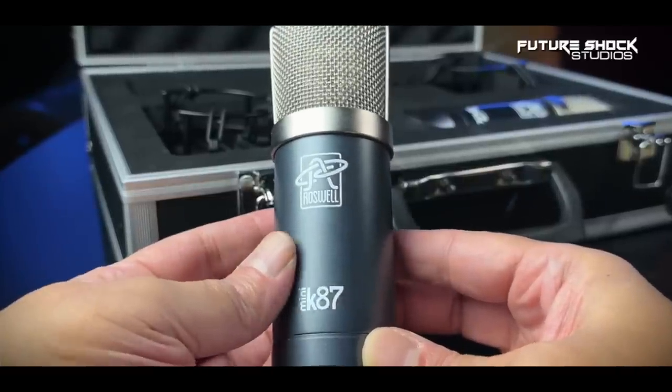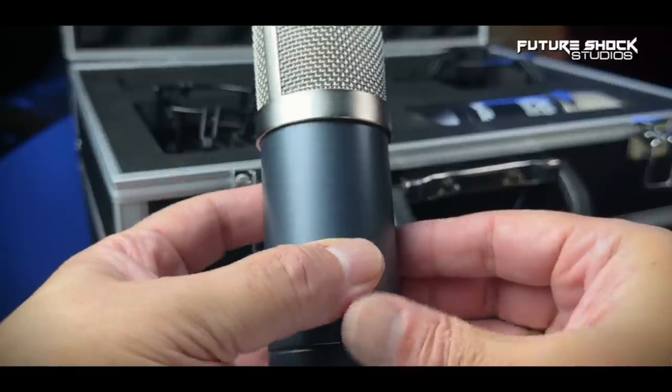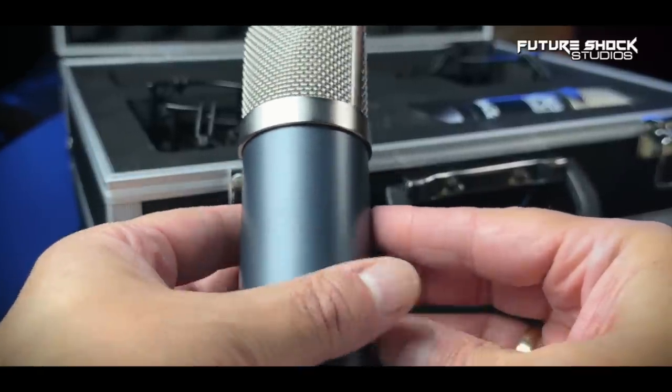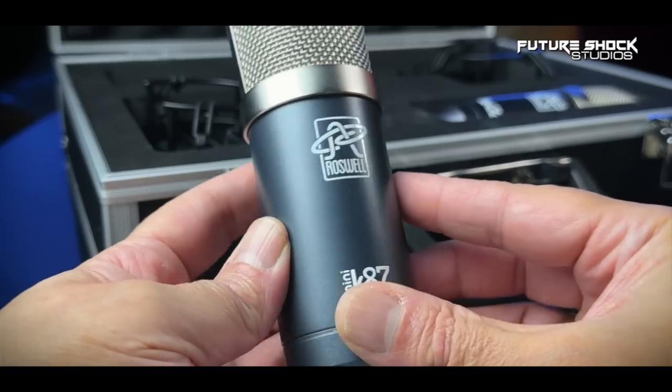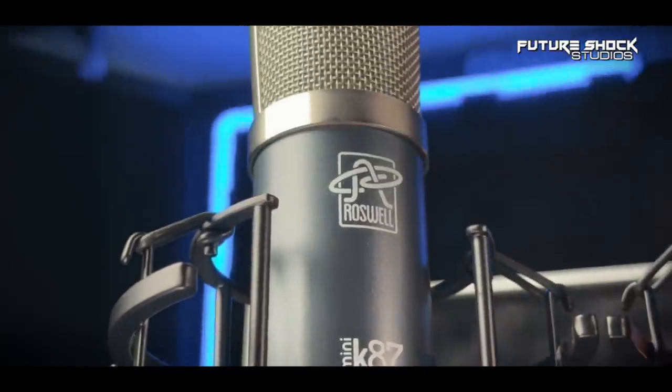The Mini K87 excels on vocals sung and spoken, including voiceover and podcasting. They also sound great on guitars, acoustic strings, and drum overheads, being compatible with a wide range of sources, both instruments and vocals. K87 is a front-addressed cardioid microphone.